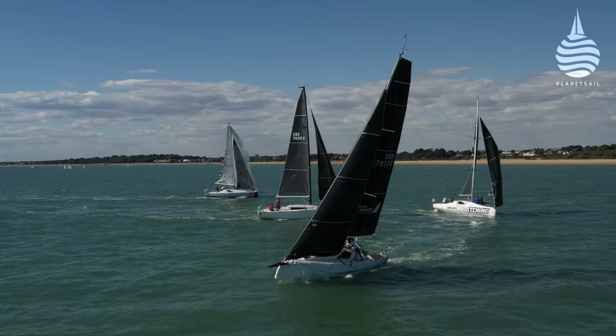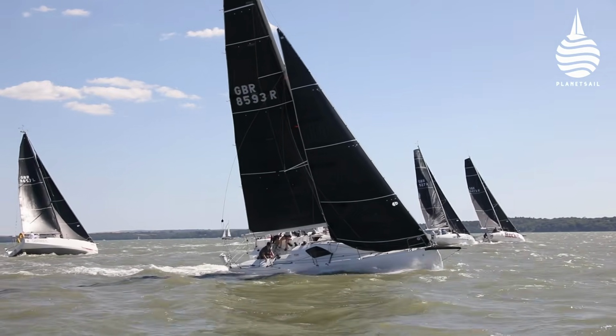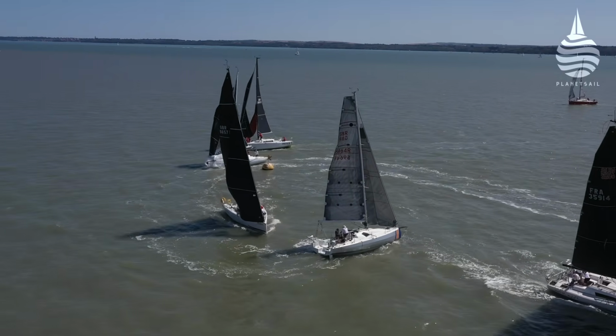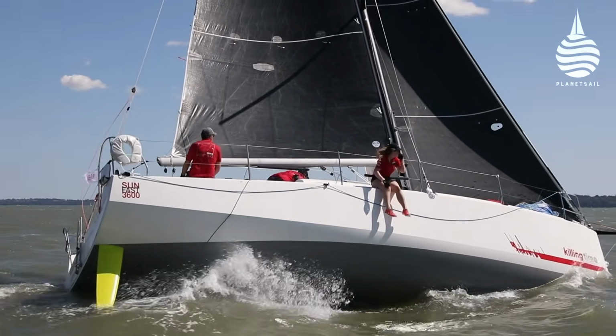Day 2 started with very little wind, but a promise of high temperatures ashore suggested a sea breeze would develop later in the day. By lunchtime, it was starting to arrive. The day started with a couple of windward leeward races, while the third race of the day allowed crews to stretch their legs a little more as the fleet threaded its way around the Solent.